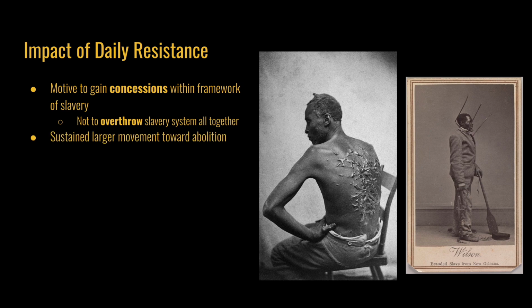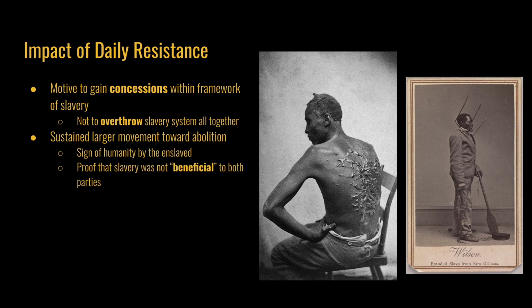All these methods of resistance showed that there was humanity within the enslaved, that they were not okay or happy with their treatment. It was proof that slavery was not a beneficial institution to both the enslaved and the enslaver, as Southerners in the era sometimes tried to argue.